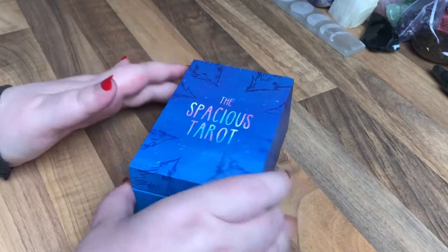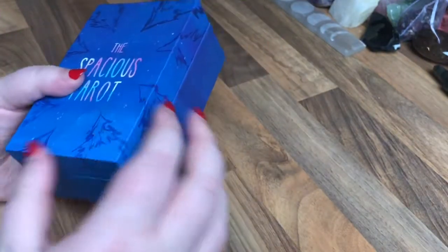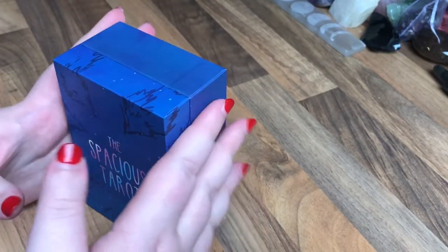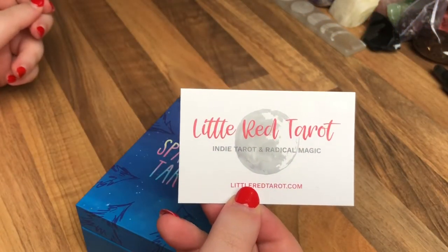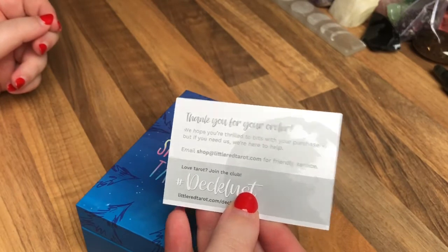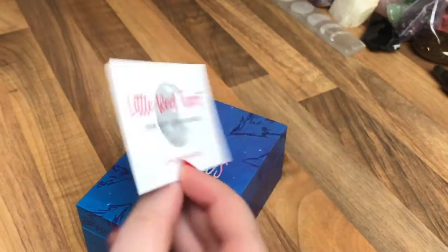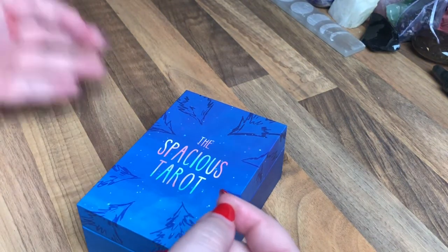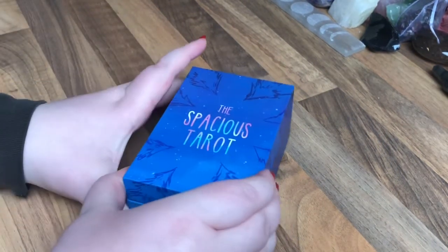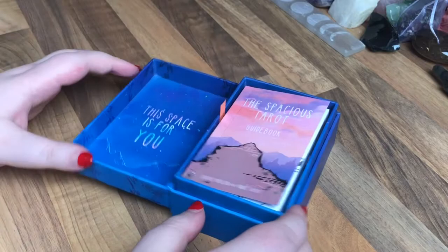So this is the Spacious Tarot by Malin Ruget. I've been eyeing this since I think it was Katie Flowers that did the first edition review, and this is from the lovely people at Little Red Tarot. I purchased this, and they're a distributor for indie decks in Europe and such. They're UK based, so it just makes it easier for getting certain indie decks. So this is the Spacious Tarot, and it opens like a treasure chest. I always love this. It goes, ooh, treasure chest. Then it goes, this space is for you.